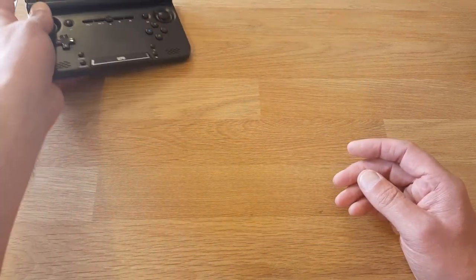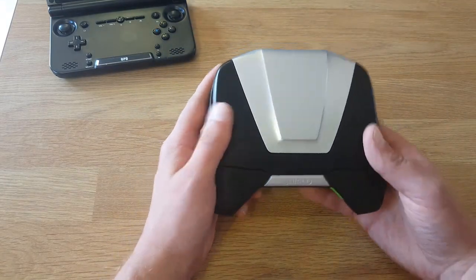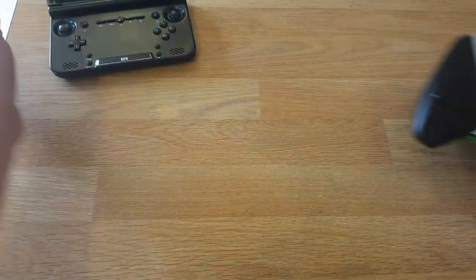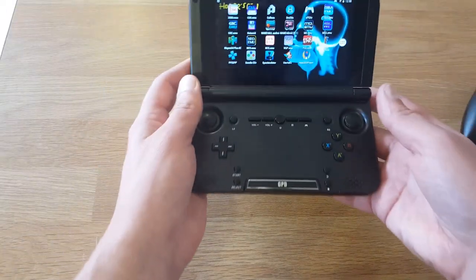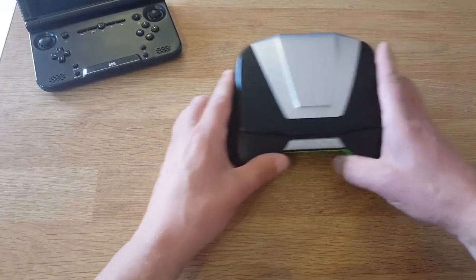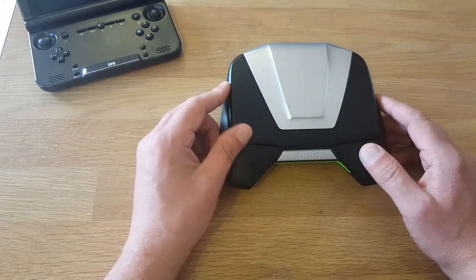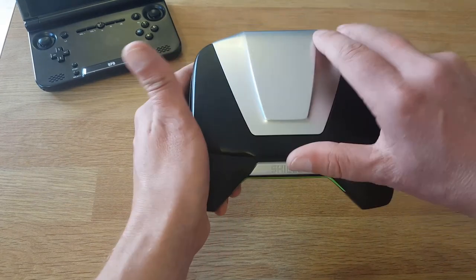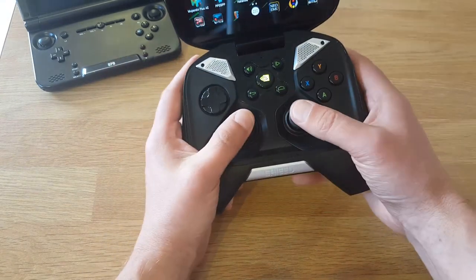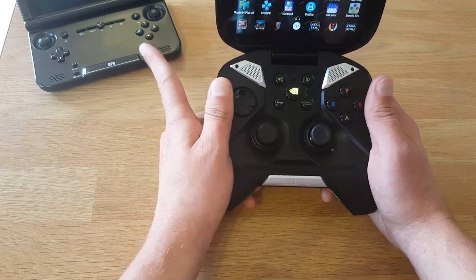The Nvidia Shield, let me just park him over there for a second. The Nvidia Shield is heavy. I don't know what the weight is. I would reckon, let me just feel that. I would almost go so far as to say that feels about twice the weight of that thing. But again, this feels really comfortable. I think I probably prefer that.